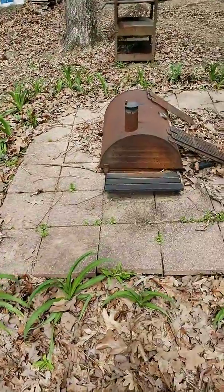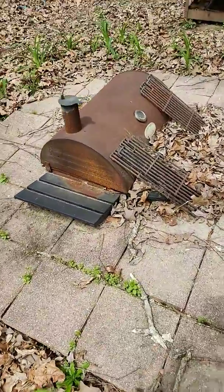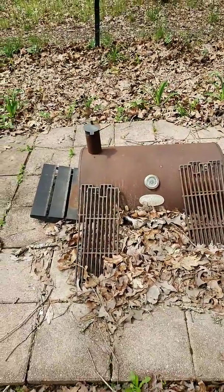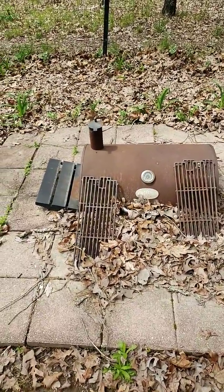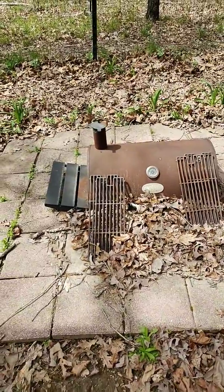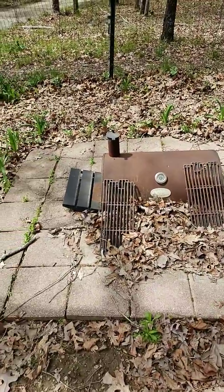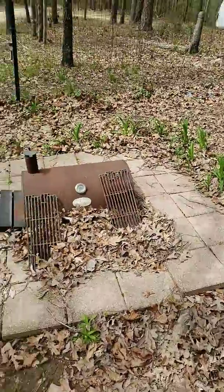And here is my barbecue grill. This was actually a Kingsford grill. The bottom rusted out of it after one season, and I was fixing to throw it away. But I took the frame off of it and dug out this big hole, 6 cubic yards of dirt, and then I put the patio stones and flowers around it and whatnot.